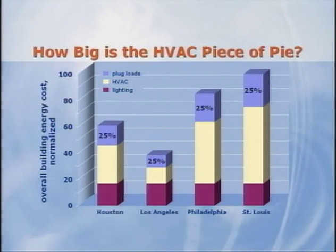To finish the chart, LEED requires plug loads to account for 25% of each location's baseline building energy cost. From this chart, we can see that the total energy cost for the building varies by climate, as we would expect. Now, overlay the percentages. Because lighting energy is the same and the plug loads are required to be 25% of the total, the percentage of building energy cost that is attributable to HVAC is much lower in LA, only 31% of the total compared to 50 or 60% in other locations.